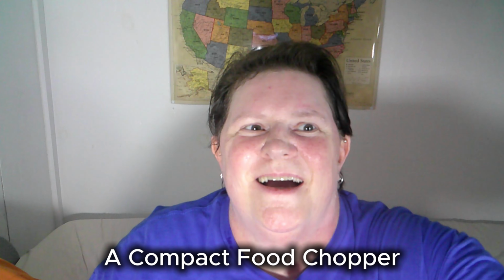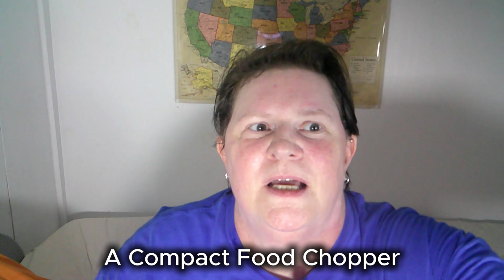Number three, a compact food chopper. If you do a lot of cooking, chopping can take more time than you realize. Onions, vegetables, nuts, herbs. Sometimes you just don't feel like spending 10 minutes standing at the counter chopping everything by hand. A small food chopper can make that job much faster. And unlike a full-size food processor, many compact versions are small enough to store in a drawer or cabinet.